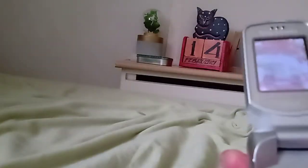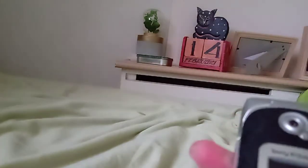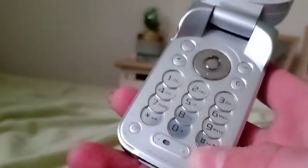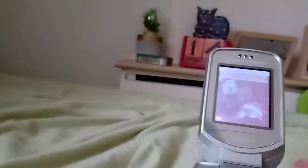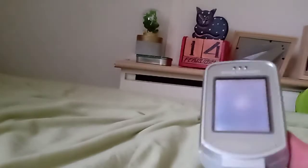I should have got updates. Nope. Oh my god, this phone is so sweet. Oh, I think it just died. Yep, it just died on me. Look at this hinge. Yeah, it's not the best. Gotta be careful with it. Sony Ericsson flip phones are pretty darn fragile.